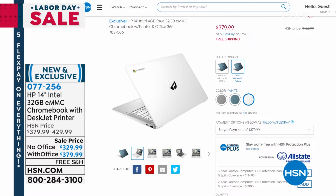Do you see the price there? $329 for a brand new HP laptop. So incredibly smart, and a printer. You're not paying extra for the printer, and 8 months of ink. Honestly, incredible. You can choose 9-month VIP financing if you want to be able to split that up on your HSN card.